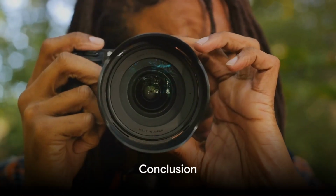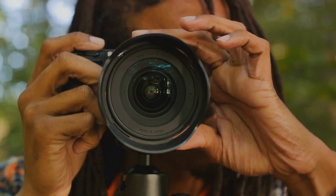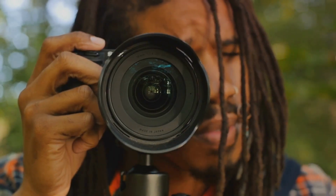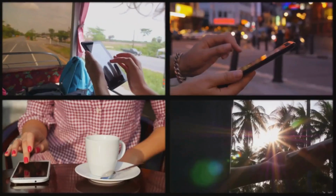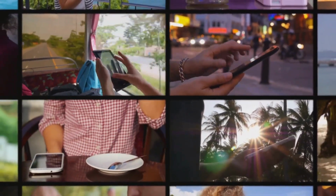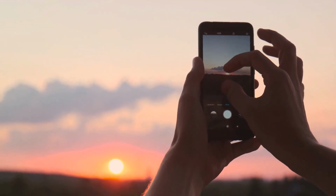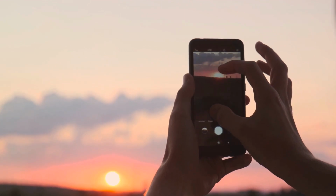To summarize, start by choosing the right camera for your needs. Familiarize yourself with its features and understand the basics of shutter speed, aperture, and ISO. Use composition techniques like the rule of thirds, leading lines, and framing to create impactful images. Experiment with different lighting conditions and, most importantly, practice, practice, practice.